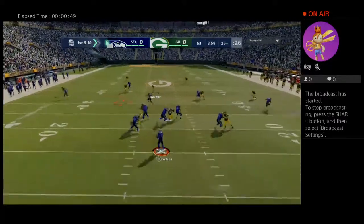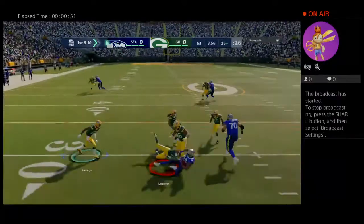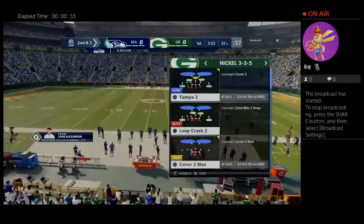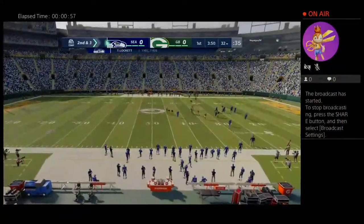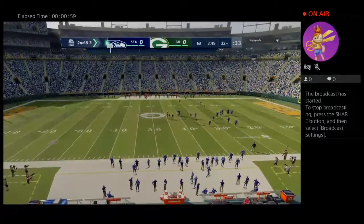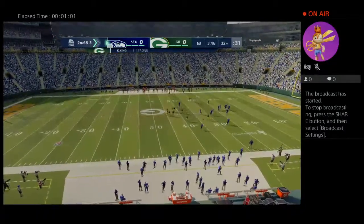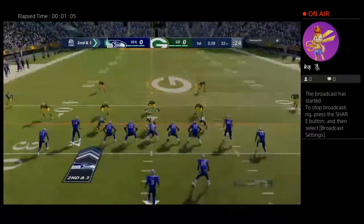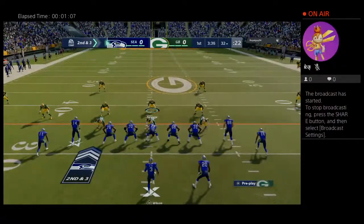Now Wilson on first down. And the catch is made here by Tyler Lockett. And he's going to be dropped following a pickup of 7 past the 30 to the 32. It's a 7 yards, the pickup there. 2nd and 3 at the 32-yard line. They'll operate from the 32-yard line here, 2nd and 3.